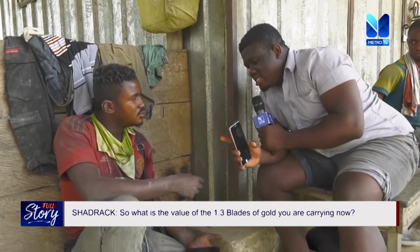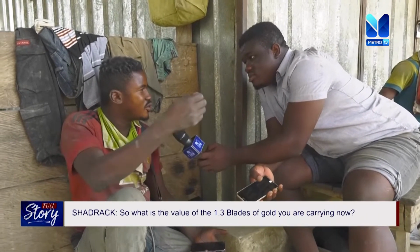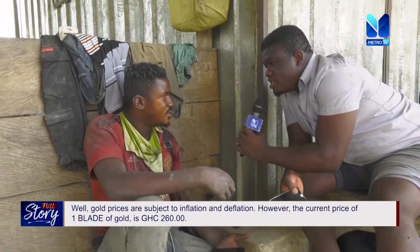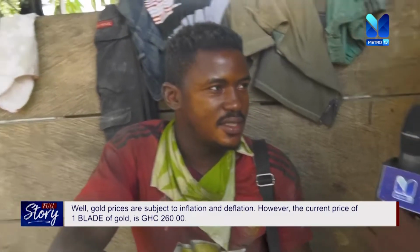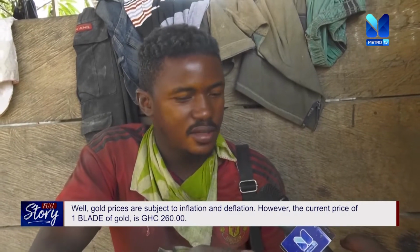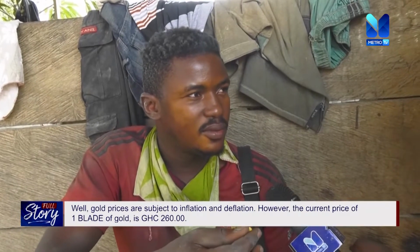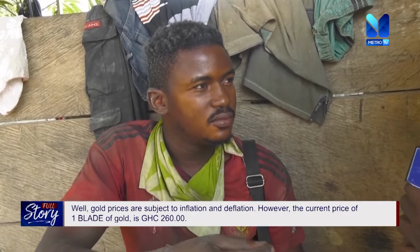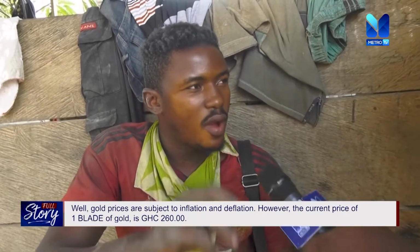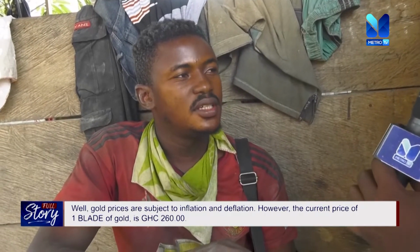Into 1 blade. Good price, cost rate. 2.6 as 260 cedis. 1.3 times 260 cedis. The value of the gold. Gold 2.6. 1 blade is 2.6. So 1 blade is 260 cedis.